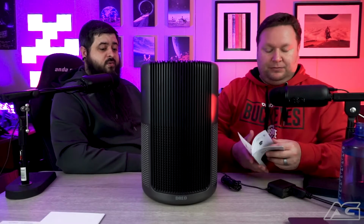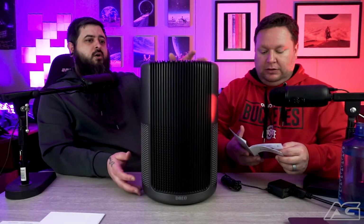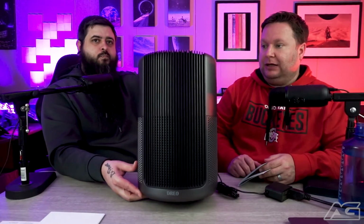It's got a good size filter in it. It comes with a filter, and it's very easy to change. All you have to do is unscrew the bottom, and it just pops out. Then you put the new filter in and screw it back on. It was super easy to set up and get going.